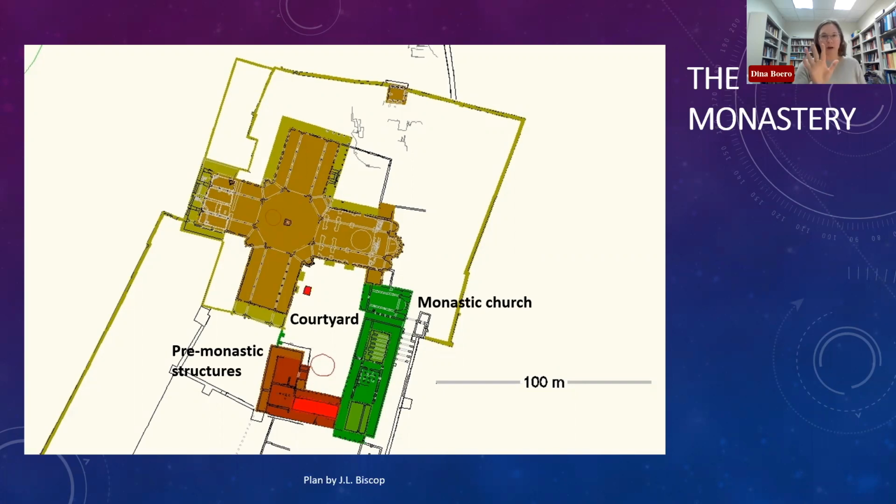So now we're back on our chronological plan. Remember, earliest phases are in red, the church is in gold, and the monastery, which dates to the 6th century, is in green, and it comes to incorporate, right, these red structures.